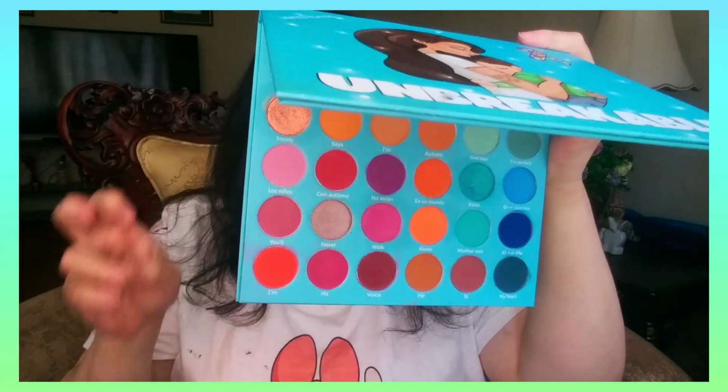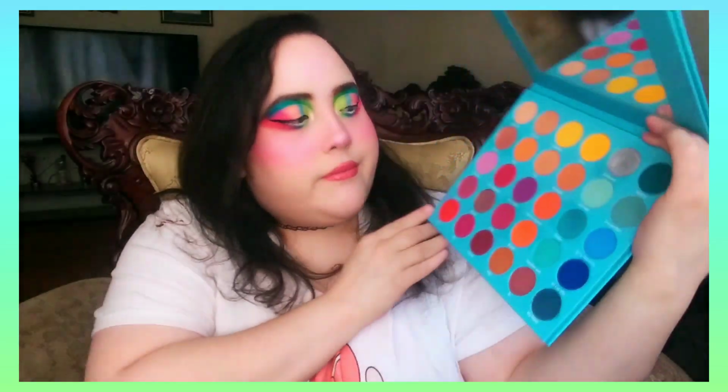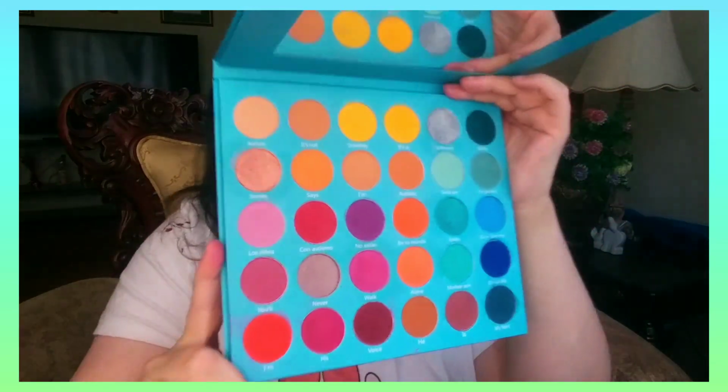This palette is amazing, and I think it's sold out. I'm not sure, but probably it is sold out because it was a limited edition palette. It has 30 eyeshadow colors inside, and I like that you can go from light to dark in this palette, and you have so many colors to choose from to create lots of different looks.